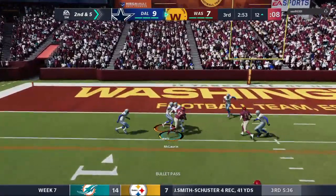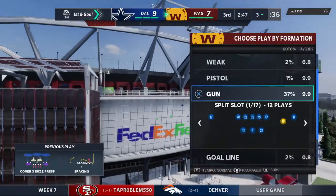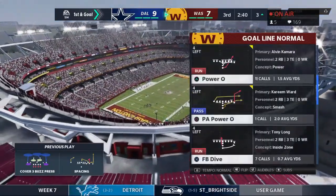Now Ross to throw on second down. His pass caught at the 4. And he'll be brought down here at the 3-yard line. 7 catches for him now, and this last one, a first down. At the 3-yard line.